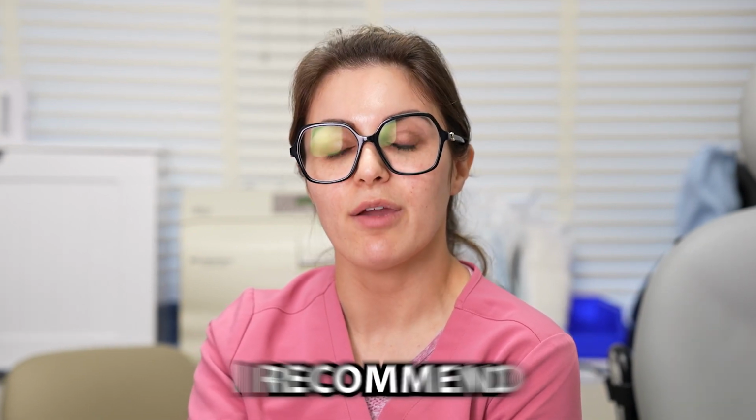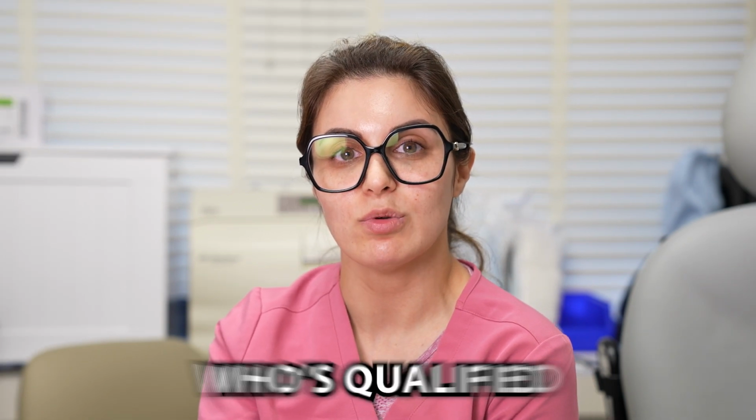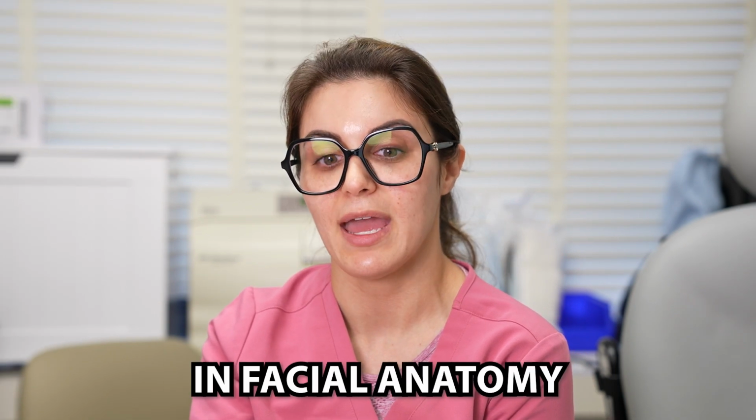And if you're not as experienced with other high-risk areas of the face, I don't recommend starting out with this procedure. If you do want to gain experience and you want to provide this in the future for your patients, I recommend a couple cadaver labs and then annual training with somebody who's qualified in facial anatomy. For patients, as always, research and choose the appropriate provider because it can be a very dangerous procedure, but it can be done safely in the right hands.